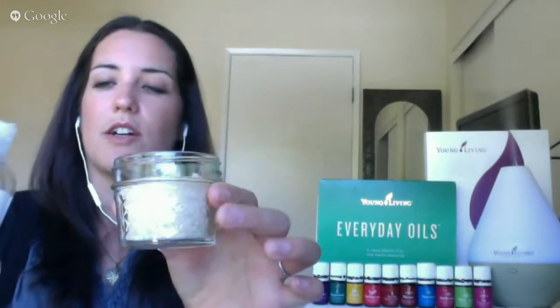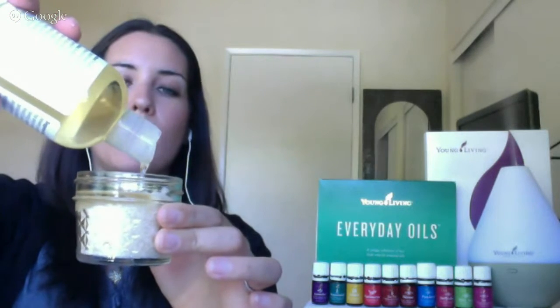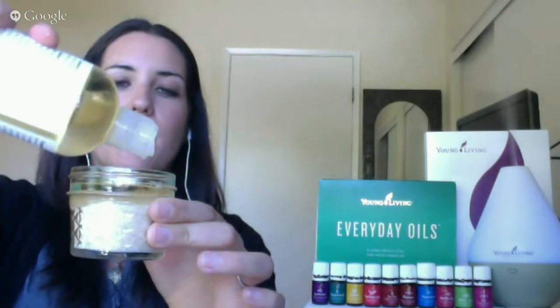Then you're going to take a carrier oil, and this can be anything like avocado oil, almond oil. We're using almond oil today, but you can use any carrier oil that is liquid. You wouldn't want to use something like a hardened coconut oil because it's got to be liquid. So you have your jar of sugar. You're going to put about 2 tablespoons of almond oil right on top there. I'm just eyeballing it here, but you'll want 2 tablespoons.